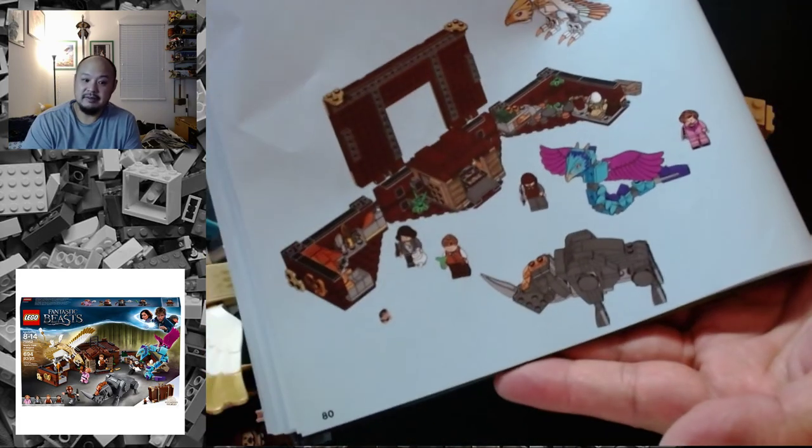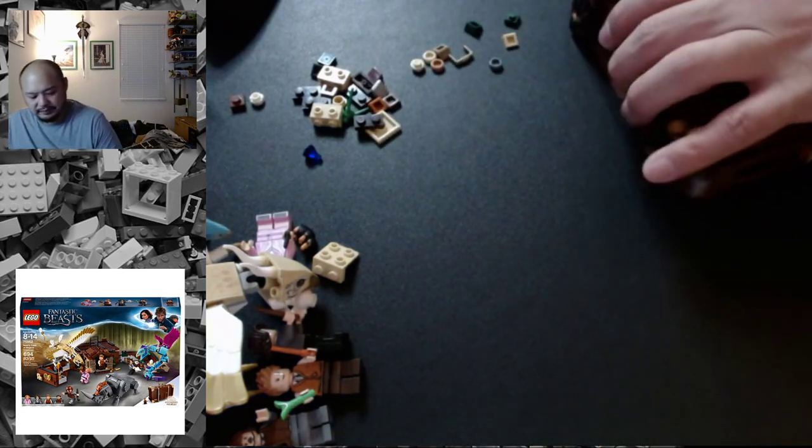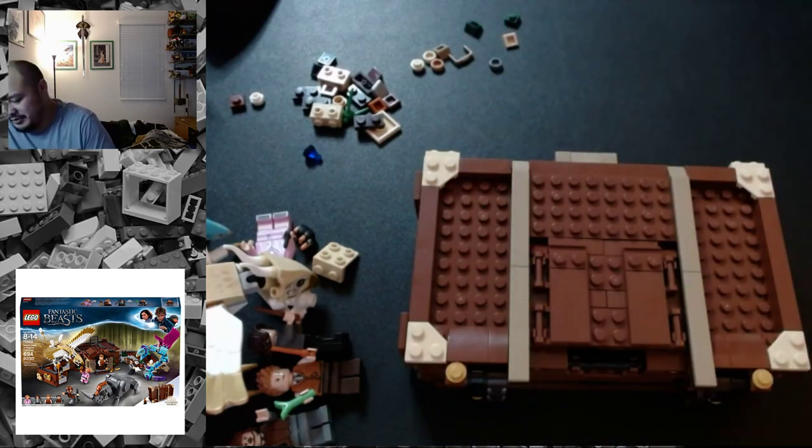There's the last page. Technically, with all the creatures and everybody having some fun. Okay, let me see. Did I miss anything else? Nope.